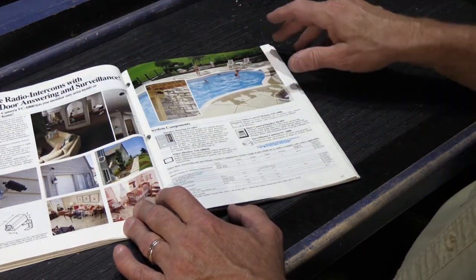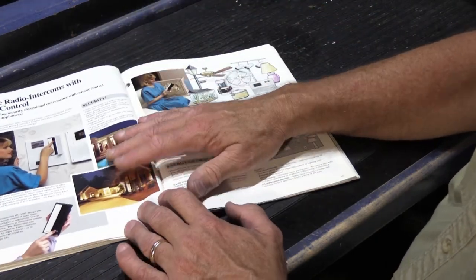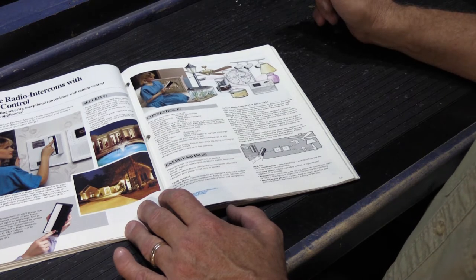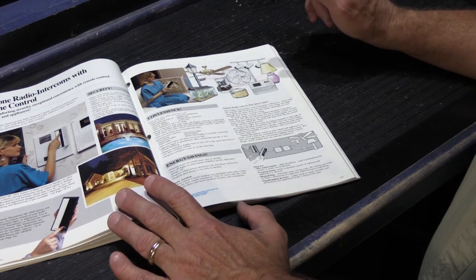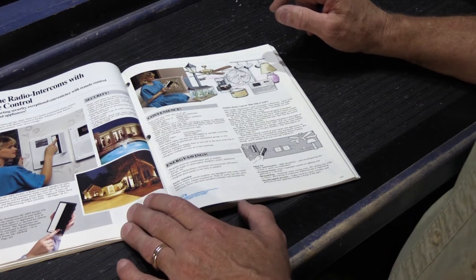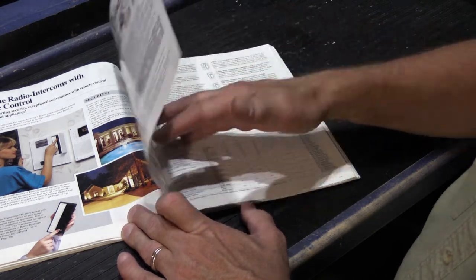Surveillance cameras, watch the kids at the pool, although they'd be in black and white, so it's not really going to look like that. Here we have NuTone's first attempt at home control. Back in the late 80s and early 90s, there's a technology. It still exists today. It's called X10. It's wireless communication over power line design, and you could buy a variety of different controllers.